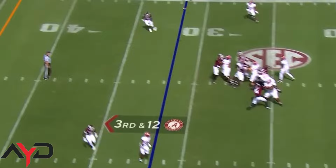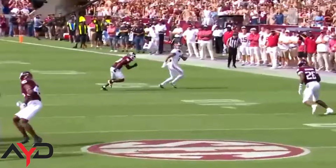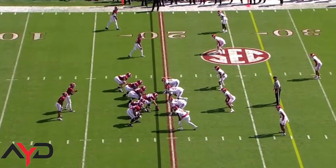Deep sideline, got it to Burton this time. Yeah. And it's again DeBerry who's trying to stay with him. Watch the great route by Burton this time. Watch his footwork come inside. Boom, and then beats him to the sideline, and a perfect throw. Lost an October home game. Never. 31-0. Those are almost all league games.